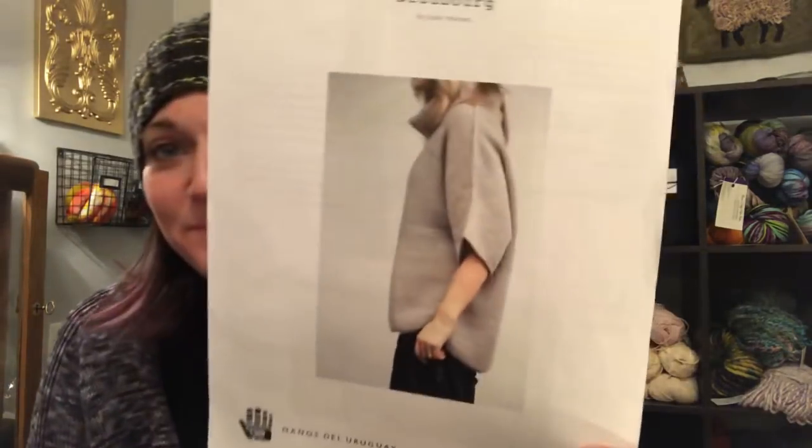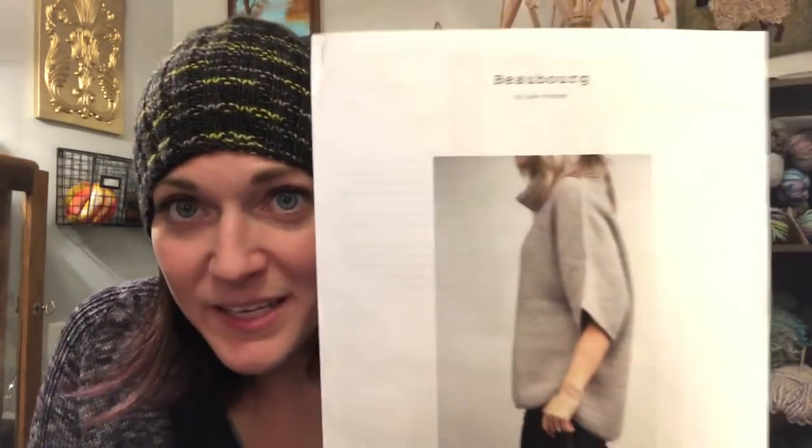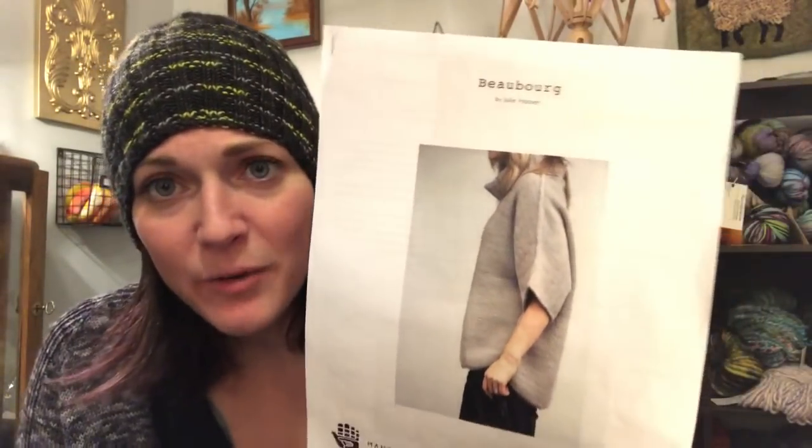My big purchase. Remember This by Julie Hoover. The word that I cannot say. Boborg is what I want to call it, but I have no idea. I was telling her I was looking for this. It is in the Manos del Uruguay. She's like, oh, I have that yarn.